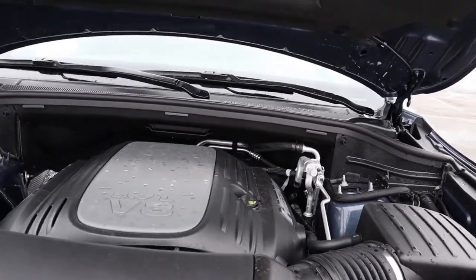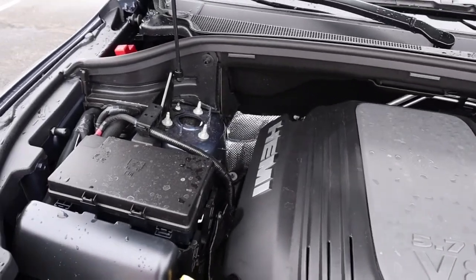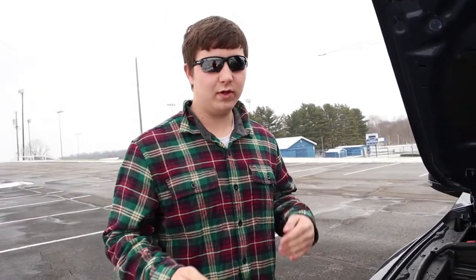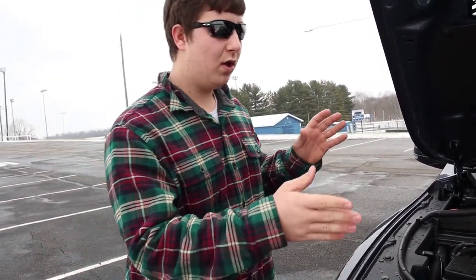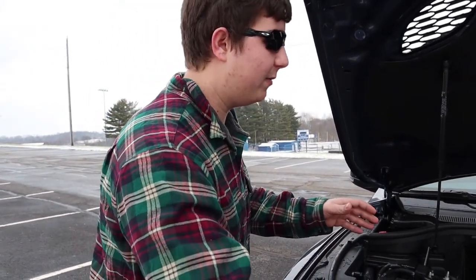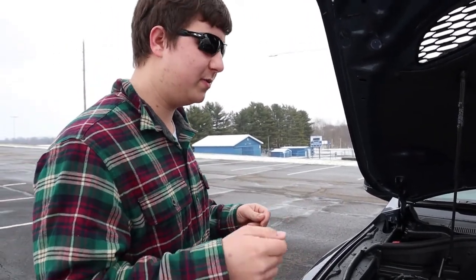Actually, it does look like a pretty big engine bay, so lots of room if you'd have to work on it or anything. Yeah, relative to a lot of other cars that we have popped the hood on before, this is actually quite open, relative to other cars where things just seem to be crammed in here. This looks like it would be a lot nicer to work on and just to be able to see into the engine.